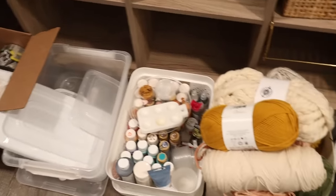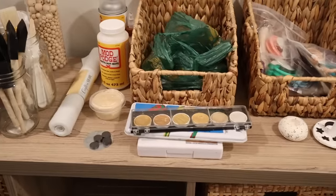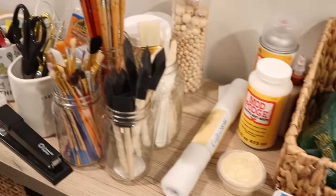Okay, so I have all my boxes lined up right here. And then here is all of my craft supplies. I'm sure that there's more sitting in a closet, but this is like my most used stuff. So you guys are probably familiar with all these things. I use them all the time.